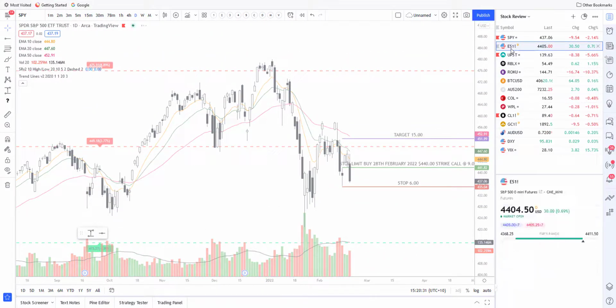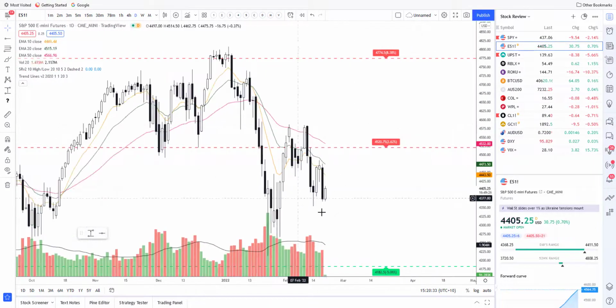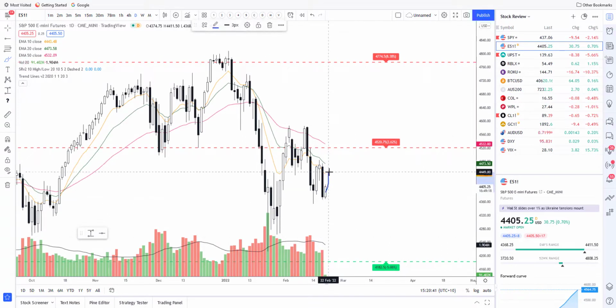Purely based on price action was happening with the E-minis. You can see here we did get an evening star reversal pattern, and we are slowly starting to bounce. Not overly bullish on this one, guys. Probably going to find some rejection around the 10 EMA once again and then look to go lower.